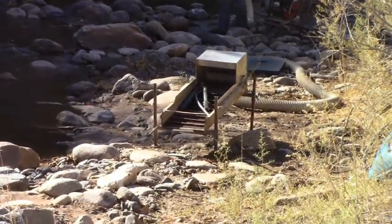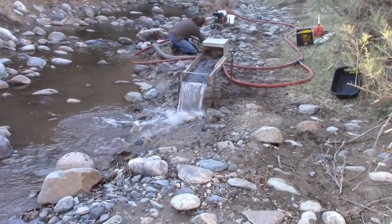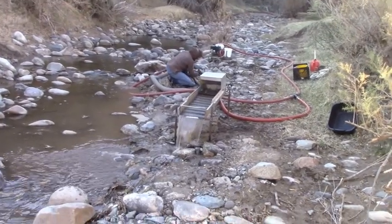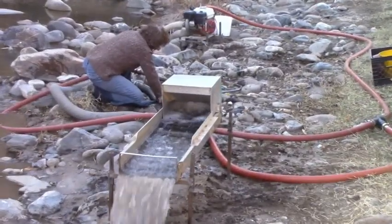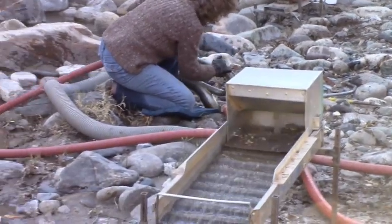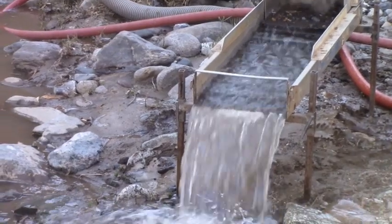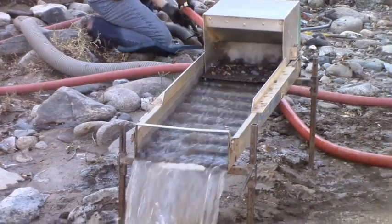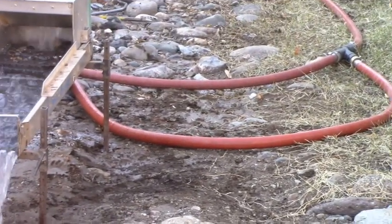Okay, we'll be back when we get started. Okay guys, here we are. We're on the creek. Finally got the dredge up and running. Sheryl's first up. Motor's way up there. There's the motor. There she is. There's the dredge. Same old stuff, different year, different month. But we finally got down here and got everything working. And we'll keep you posted.